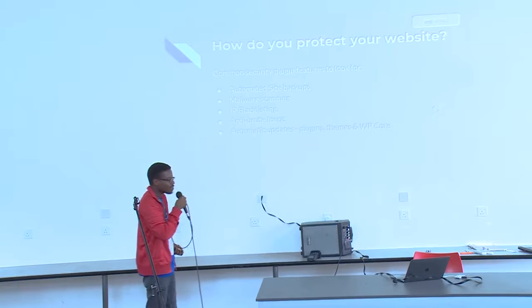The third thing is IP blacklisting, which I think is pretty useful, especially regarding how a lot of hackers use automated attacks. With IP blacklisting, the plugin will block access to IP addresses that are known to be carrying out malicious activity. So an IP address that's been used in other attacks, if that's known about, the plugin can block it automatically.